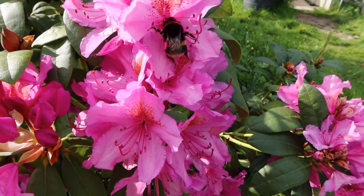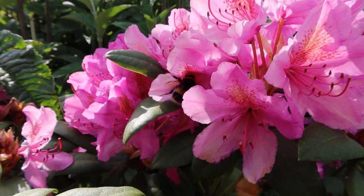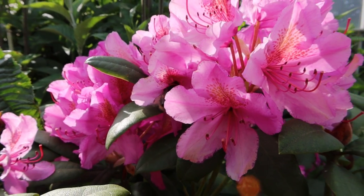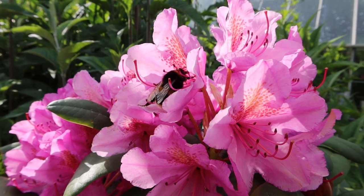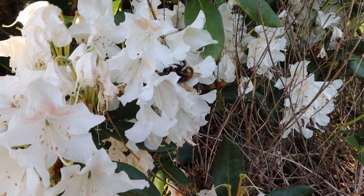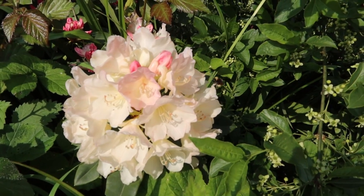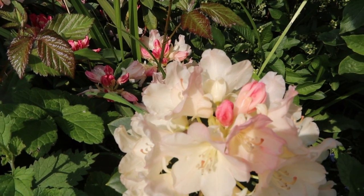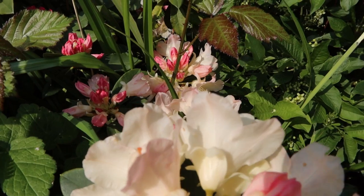So let's have a quick look at what we can see visiting it. There's an early bumblebee, a little worker, busily scrambling for pollen off this rhododendron. There's two down there. Frightened one off, but there's the other one.